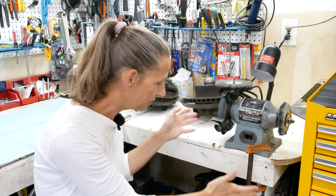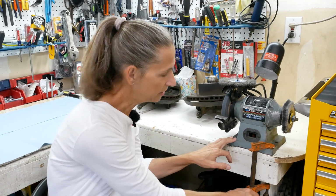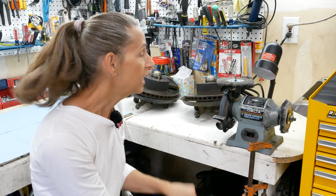And you're probably looking at it going, what are you doing here? It is not bolted to the table, because I actually have it just clamped down, because I can take it off.